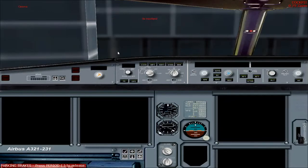Okay, so here we are in the cockpit of the A321-231. And this cockpit is not my work. It was a variation of a panel originally created by Ken Mitchell. And basically, they swapped out the original CRT gauges for LCD displays. On top of that, I've made some additional modifications.